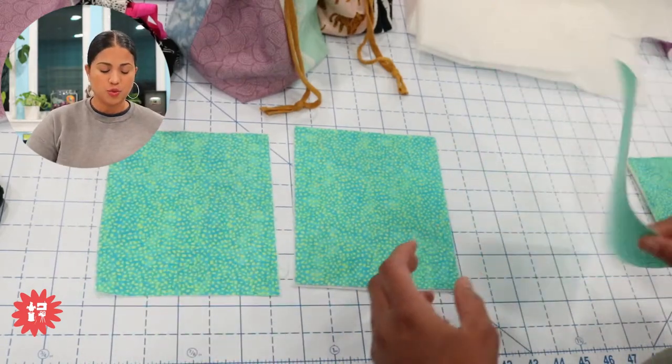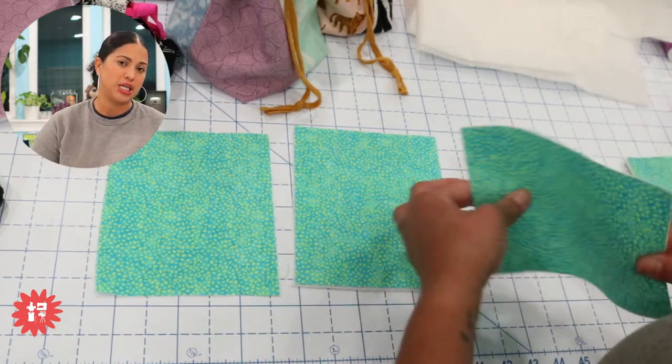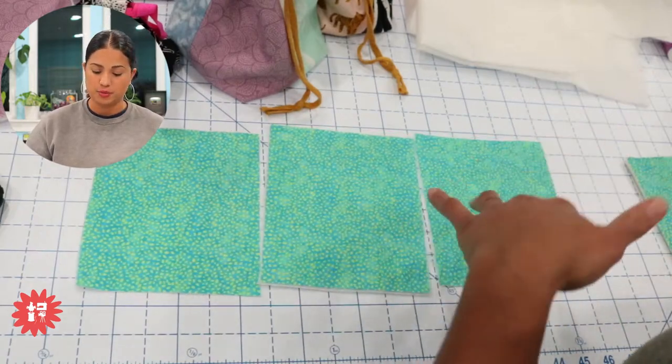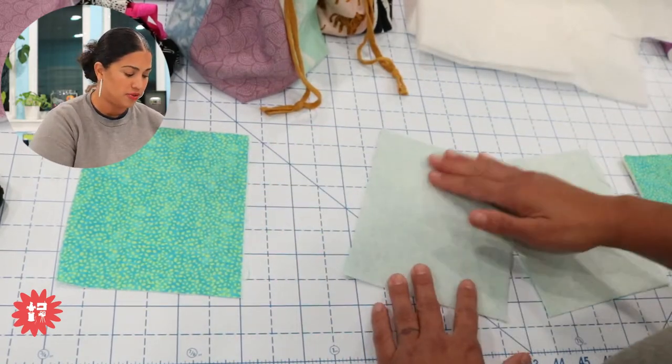Okay, so this one has a crisp hand. This is non-woven, meaning it's a synthetic one. It's crisper. It feels more papery, okay? But it's a fusible. And again, all these are one-sided fusible. So this side, it doesn't matter what I iron on or anything. There's no adhesive, in other words, on this backside.